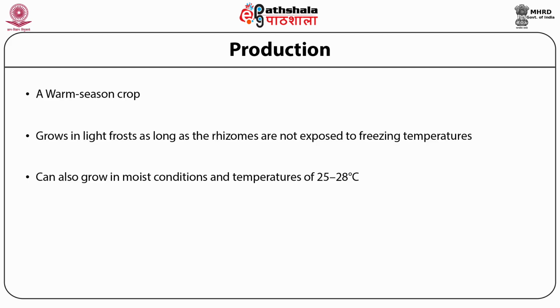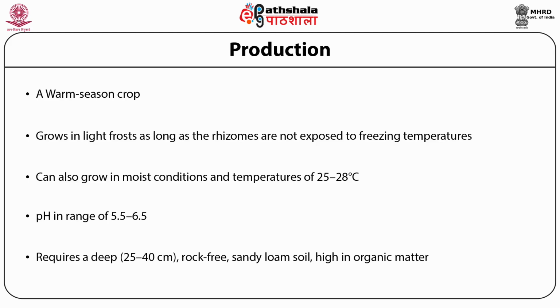As far as the soil is concerned, it should have a pH of 5.5 to 6.5. Ginger requires a deep 25 to 40 centimeter rock-free sandy loam soil, high in organic matter with adequate drainage that allows for proper hilling of the crop. Ginger is a cash crop which is propagated vegetatively.